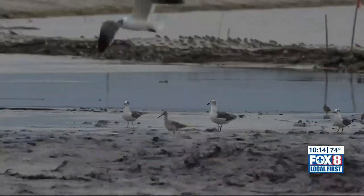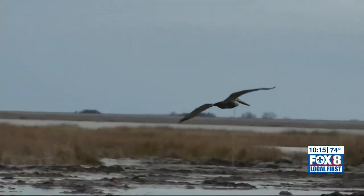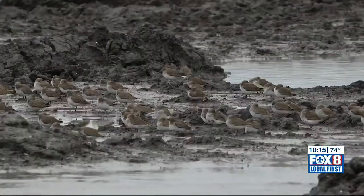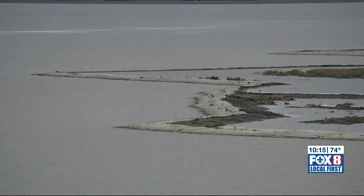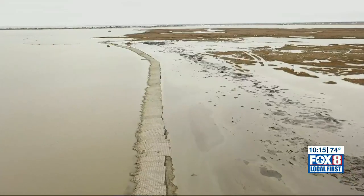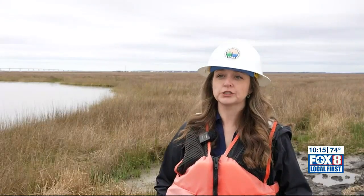The dredge pipe draws a number of birds hoping for a midday snack. It means new habitat in the Bayou Sauvage National Wildlife Refuge. It's important that we protect the habitats along with the species because the species do need the habitats. They're also installing some features aimed at giving the project lasting power. Concrete mats protect the shoreline. And that's really going to do a lot to keep the interior marsh from eroding further.